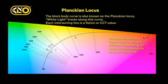So any color point that's going to fall below that vertical line, if it falls below the Planckian, it'll be magenta, and above it'll appear somewhat green. And so this is what we see on cameras when you're looking at a skin tone and you go, well, it looked great on this camera, but on this camera I'm seeing a little bit of magenta or a little bit of green. Again, it's the camera's response to that quote-unquote white source that's putting it either above or below the line.